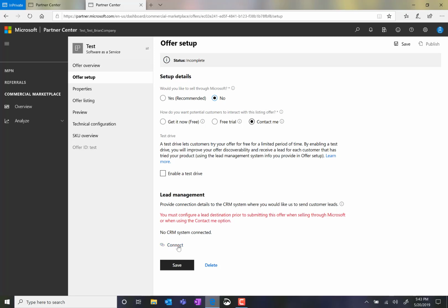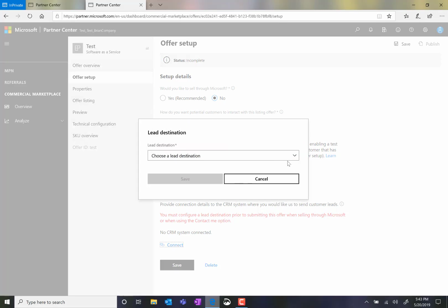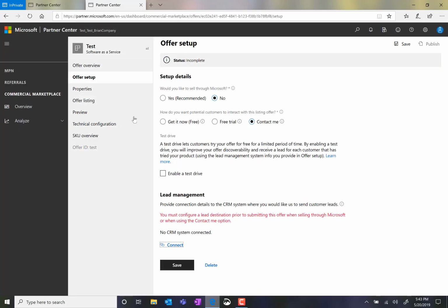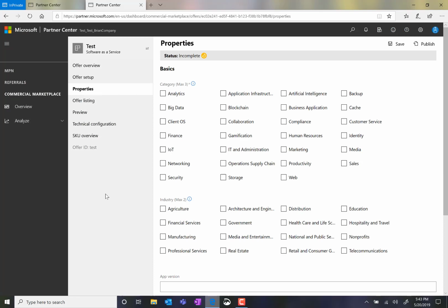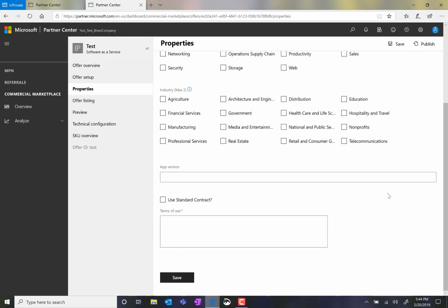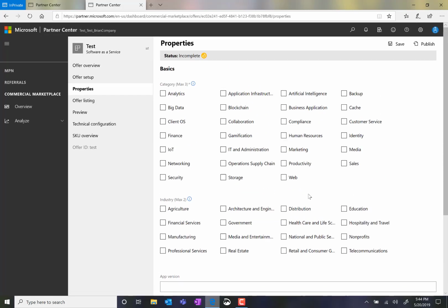I must connect a CRM system so that there's a destination to send my leads. I have a number of options to choose from, and depending on your organization, you should select the one that best meets your needs. Under properties, I can choose the categories, industries, give a version to my application, and choose the terms and conditions or elect to use the standard contract provided by Microsoft.